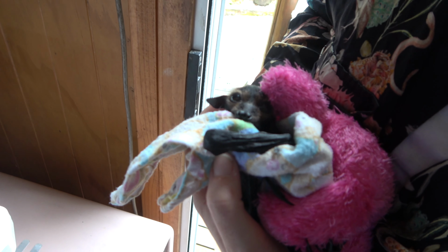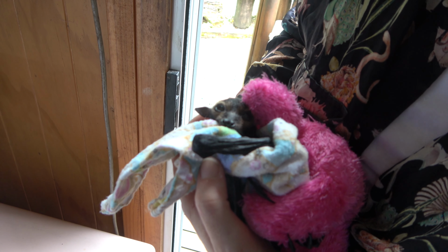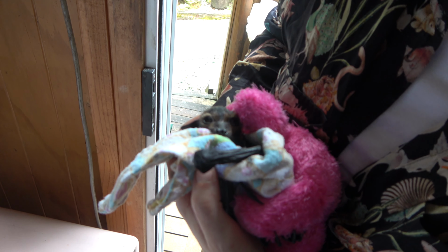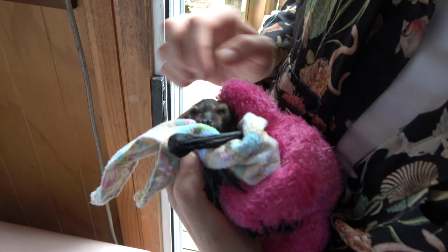Good to hear. She's got the best of care with Pam, a very young bat guardian angel. She was like a newborn, 1 or 2 days old. So fragile. You beautiful girl.